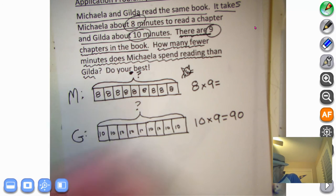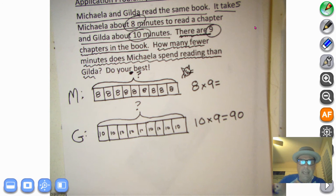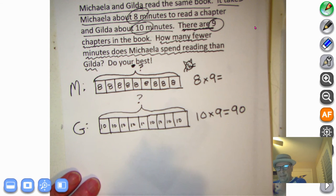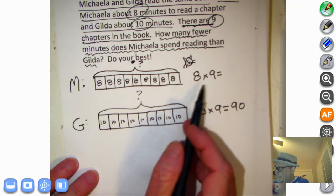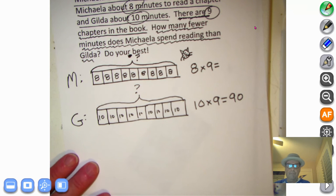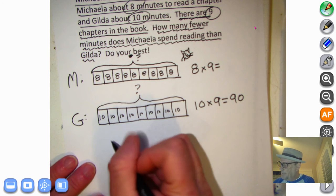But our question is, how many fewer minutes does Michaela spend reading than Gilda? And does she brag about it? I hope not. So let's figure out what we need to do to figure out 8 times 9, okay? Are you with me on this? I hope you are. 8 times 9. What method should we use?